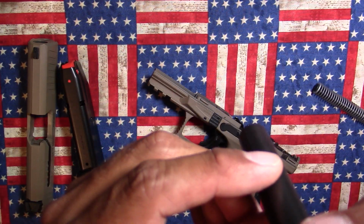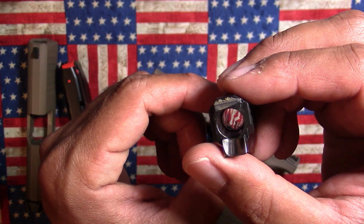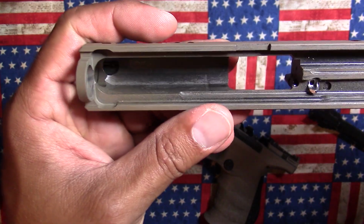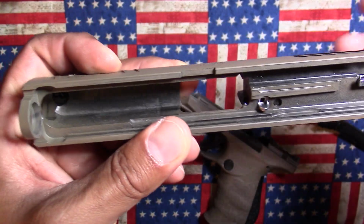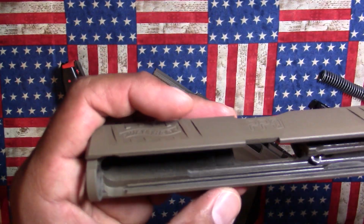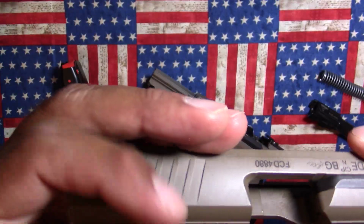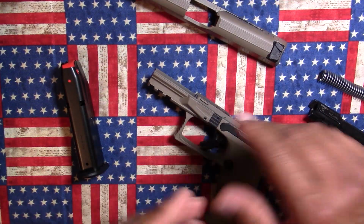Inside the barrel looks clean. No issues inside the barrel. Looks pretty smooth to me. Inside the slide itself, you got some of the finish of the Cerakote in there. It's not perfect on the inside, but it's on the inside. No complaints with that. Looks really good, nice and sharp. So I'll be cleaning this tonight.